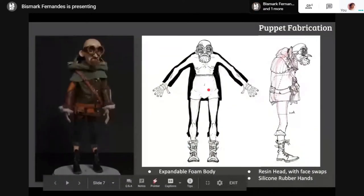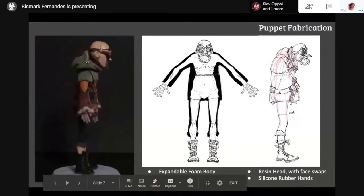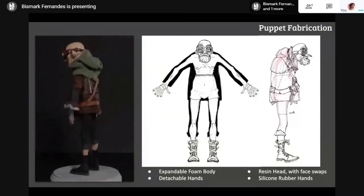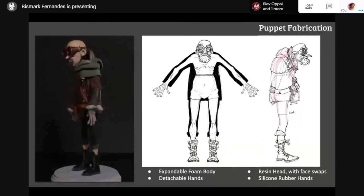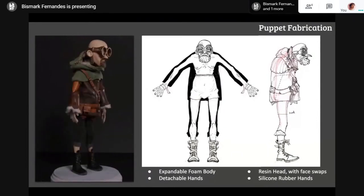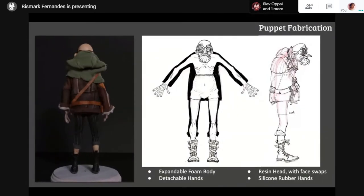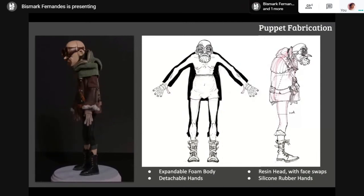Another thing about the puppet build was, since the whole body was not going to be seen, I decided to make it out of foam. Now, foam is a material which does not give you a lot of detail. And since it was going to be covered with clothes, I decided to go that route. And also the hands are made out of silicone rubber.